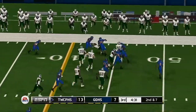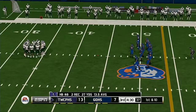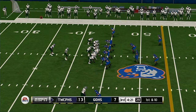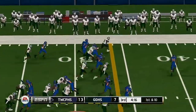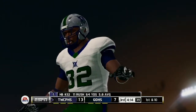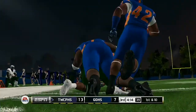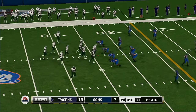Throws complete. He's got room to work. Tackle around the 43-yard line. He is such a good target, really anywhere on the field. But they like to get him the ball in short to medium range situations. He's at the 40, and he tackles him hard at the 34-yard line. First down, 10 to go. Ball on the 34.